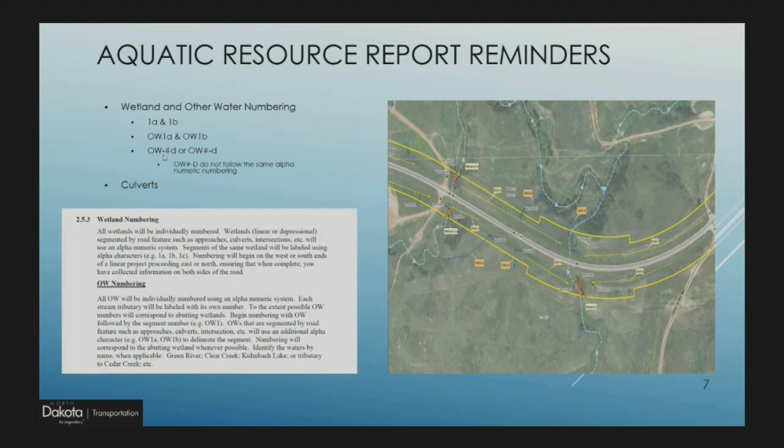When these are identified, to reduce confusion, we don't necessarily want the alphanumeric identification. If you read other water 3A-D, other water 3B-D, it's probably going to cause some confusion down the road. So the only other water or resource that we're not going to have the alpha and numeric identifiers for are the other water -Ds. And again, please identify the culverts in the field. We do miss them, they get overgrown with vegetation and whatnot, but do your best.